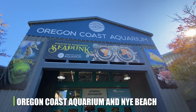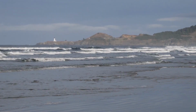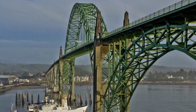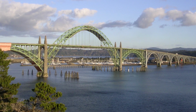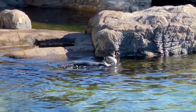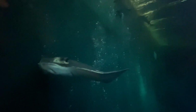Oregon Coast Aquarium and Nye Beach. Newport is home to one of the Oregon coast's most famous bridges. This is a long, graceful bridge designed by Conde McCullough in the 1930s. Cross the Yaquina Bay Bridge to reach the popular Oregon Coast Aquarium. Pass an outdoor aviary with tufted puffins and an outdoor tank with sea otters before reaching the fascinating tanks inside.